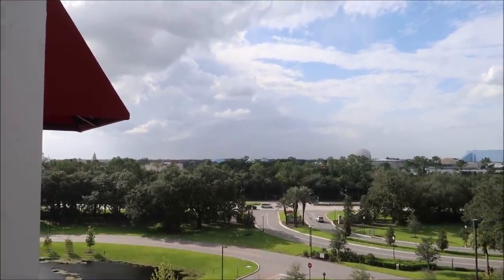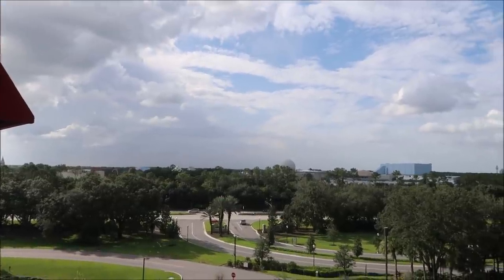And like I said, I cannot wait to see the fireworks from here. I think it's gonna be just amazing. I would rather stay here than stay at like Caribbean Beach or the Grandestino Tower. This is so beautiful. It gives you so much.